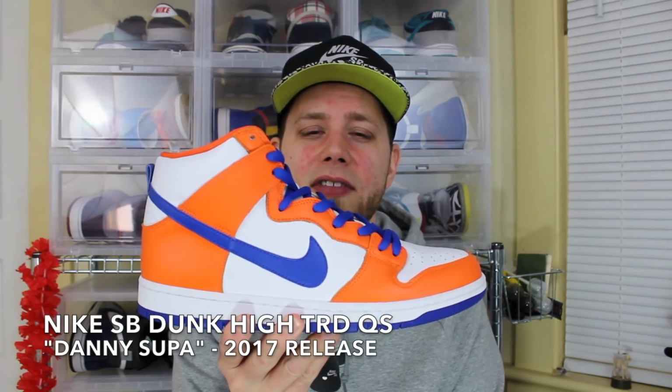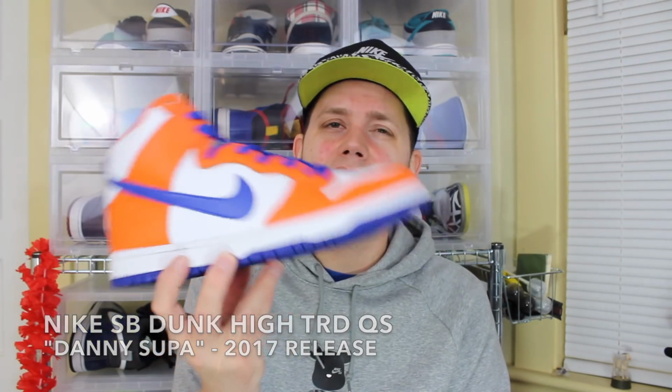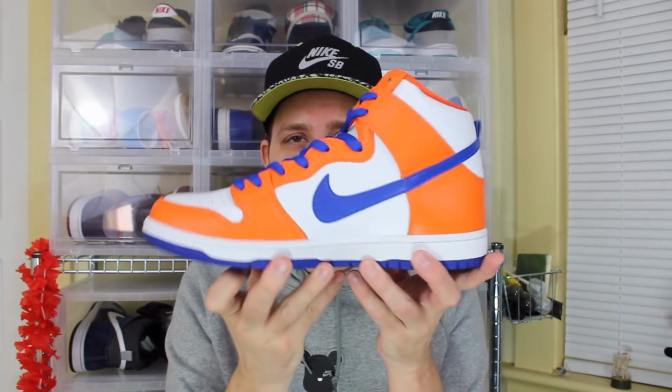So the last two of the dead stock shoes that I haven't worn yet kind of coincide with each other. This is a 2017 release. This is a retro of the OG 2002 Nike Dunk Low Pro SUPA. This is the Nike Dunk High Pro SB Traditional Quick Strike Danny SUPA. This is my pair that I don't wear. I have a pair already. One to rock, one to stock. This is my stock pair.